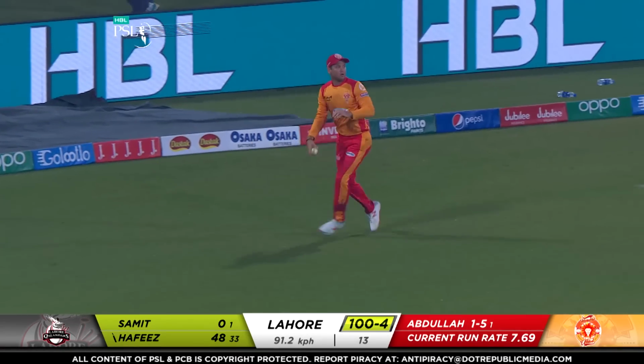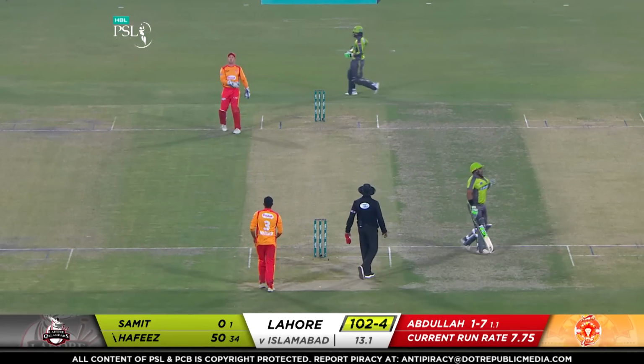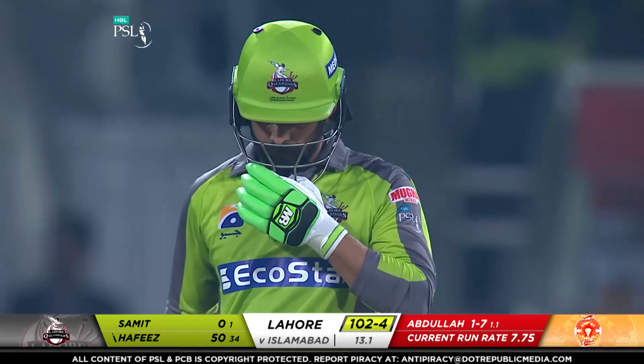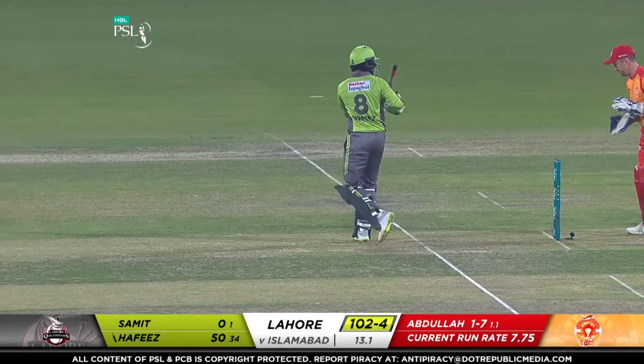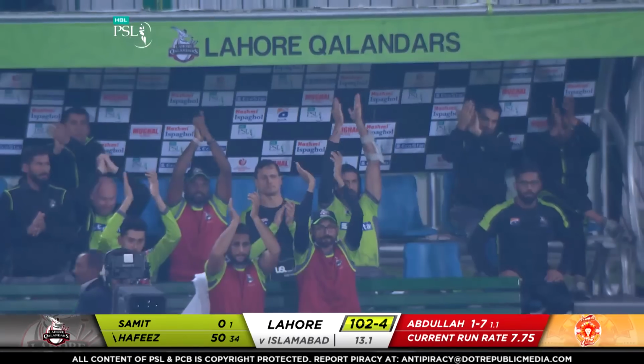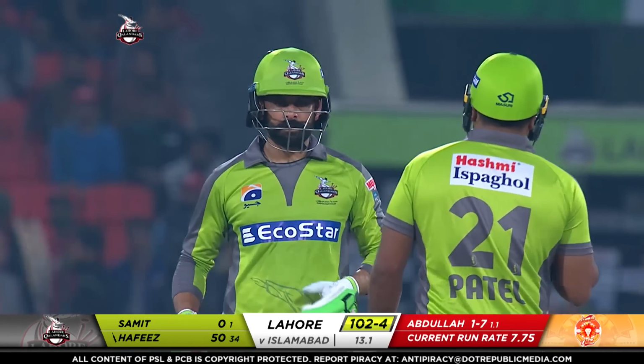He should get two here. And that will be his fifth 50 in PSL. His first for Lahore. Of 34 deliveries. And he's the key for Lahore here. Bit of a wobble in the middle period. The seasoned campaigner.